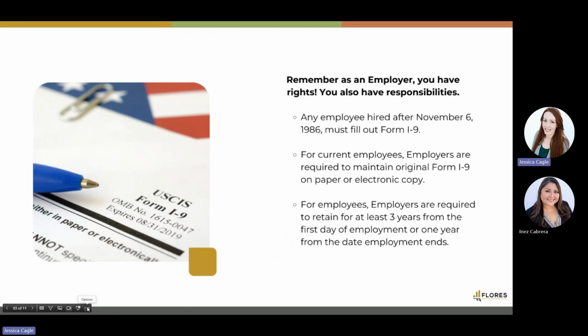Where do we start? As an employer, you should be aware that any employee hired after November 6th, 1986 must fill out the Form I-9 with applicable version date upon their first day of hire. This is mandatory for employment. Employers are required to maintain original Form I-9 records on paper or by electronic copy for employees in a secure place. Employers are required to retain these forms for at least 3 years from the first date of employment or 1 year from the date employment ends.